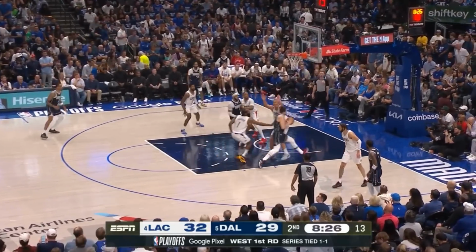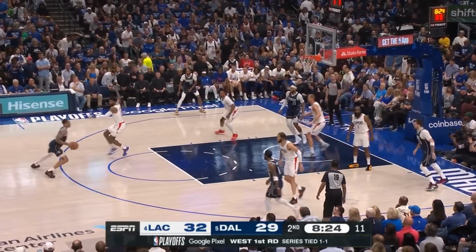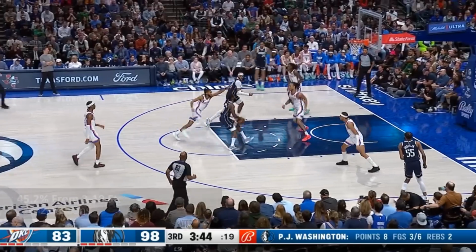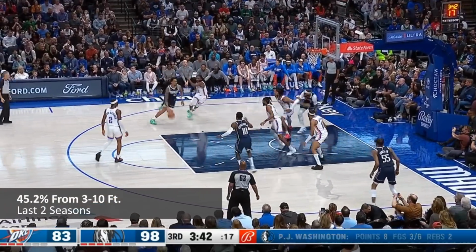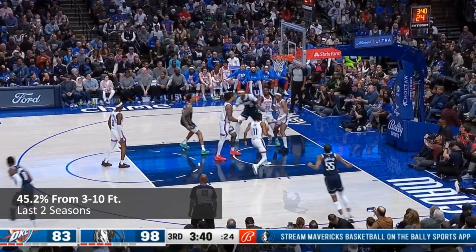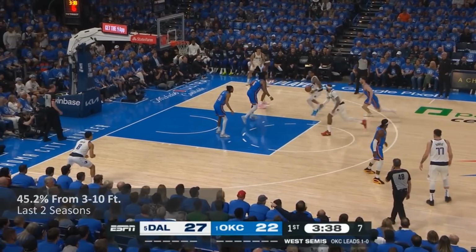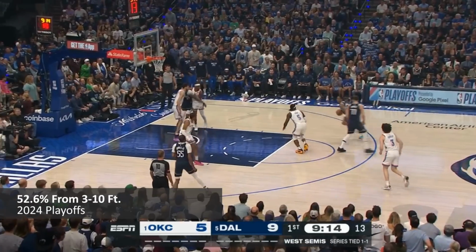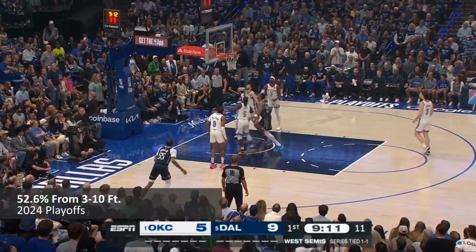That floater isn't just a counter for him, it's actually his go-to shot in these situations, and it's really effective. Over the last 2 seasons, he's hit 45% of his attempts from 3 to 10 feet, or what many refer to as the short mid-range, which is a pretty good mark, but he's taken it to another notch in the playoffs, up to nearly 53%.